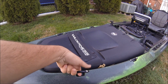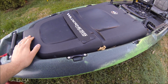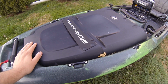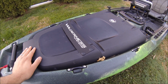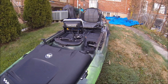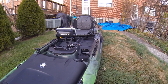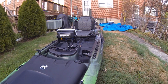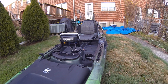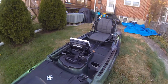So these little latches here, you can pretty much put some bungees on there, do whatever you want. The thing about this kayak, what I have noticed, is there's so many little features built in. I'm still finding new things, and honestly I probably won't be able to cover all of them in this video, just because I don't even know where all of them are. So this boat comes stock with many features that I have yet to figure out.